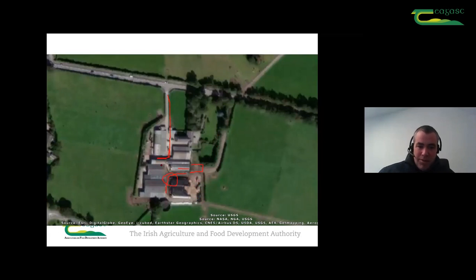Where if they were to look at that and put in a new parlor, if they sited a new parlor in this line here, it'd be directly associated with their cubicles, so the cows would be able to walk straight out. The milk lorry would be able to come in and turn and go again, and it would sweeten up and tidy up the whole yard. And again, what happened there is it was fitted into where the parlor always was. So the parlor went back to where the parlor always was.